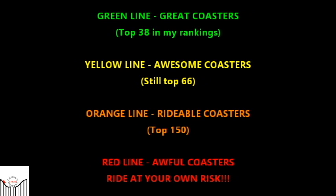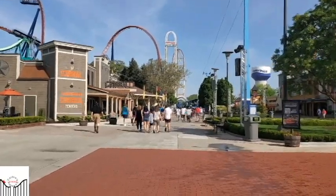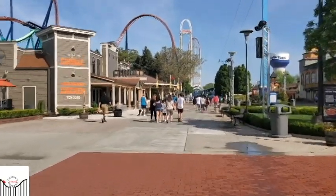So the first few are under the red line. Basically, no need to ever ride them again unless you're like me, a coaster nerd who needs to re-ride just to see if my ranking is right. If they're that bad, usually it is right. Anyway, let's start.